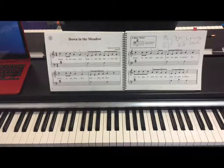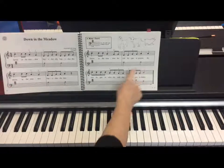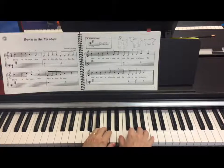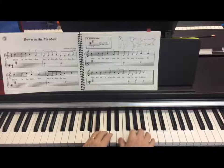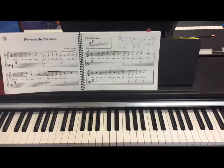Now hands together. This one is not that difficult, but you do want to spend a little extra time on the last measure where you have to play and switch your left hand notes. Mi, so, la. Switching from do to la in your left. So practice 10 times before you play the rest of the song.